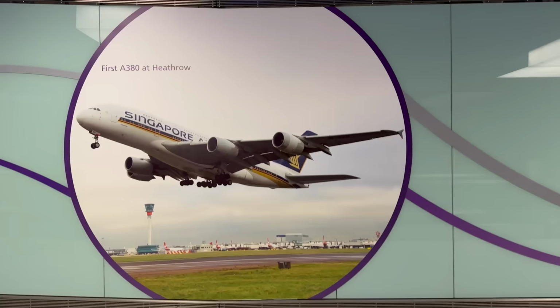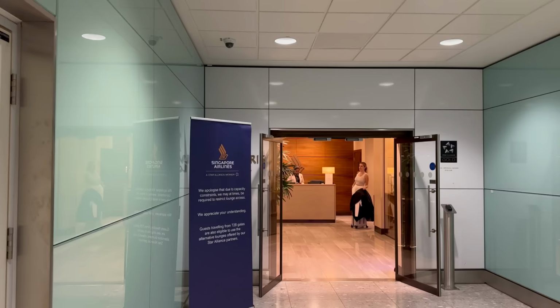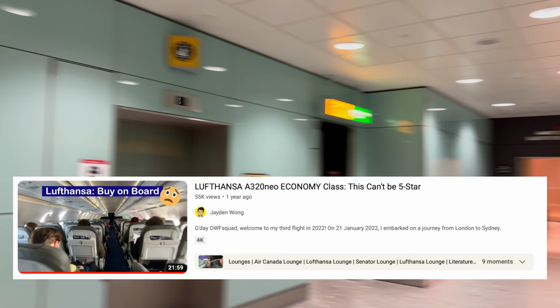Last time when I was here, I checked out the Lufthansa and Air Canada Maple Leaf. Today, I decided to check out the SilverKris. Unfortunately today, I don't have time for two lounges. I'll visit the United Club next time. So the SilverKris and Maple Leaf are located right opposite each other. If you want to see what the Maple Leaf is like, check this video out.